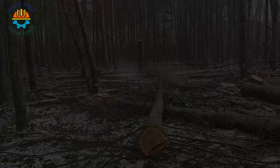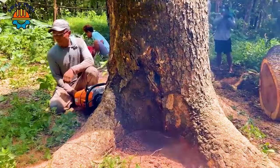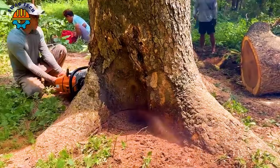Workers are cutting down a decades-old tree using a Stihl MS881 chainsaw. They are brave to work at such heights.